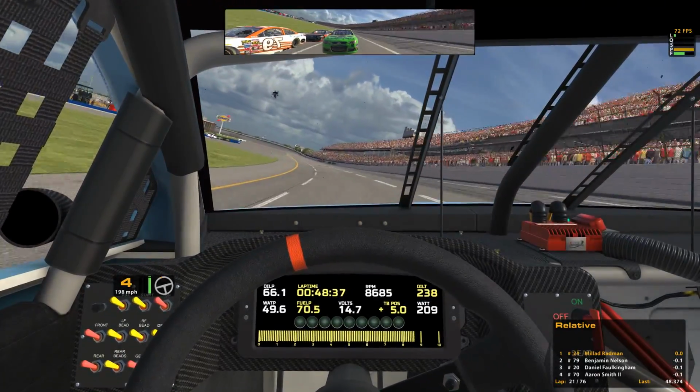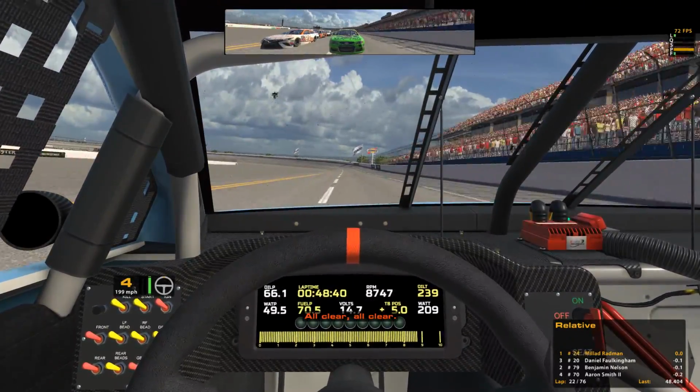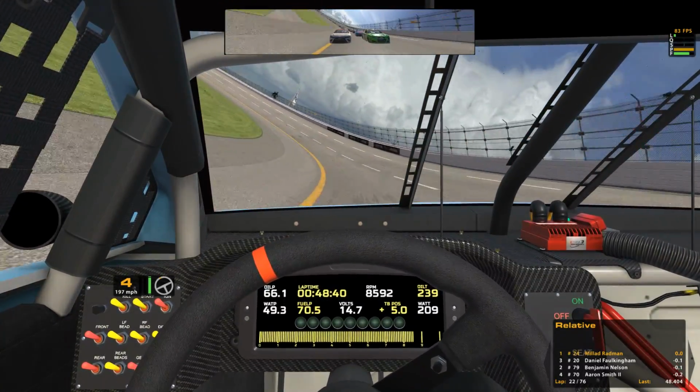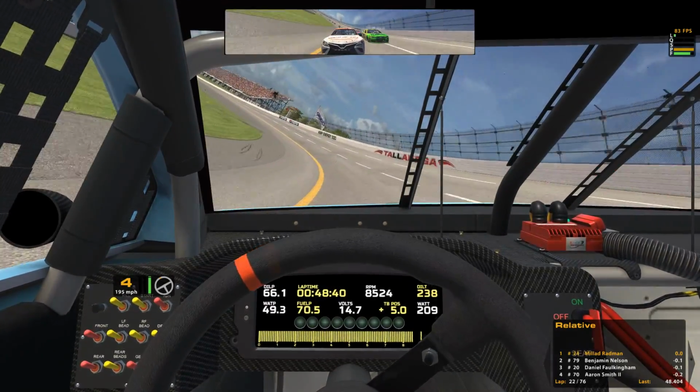When does he overheat? So right about here, I'm hoping he can give me the push. That way Daniel can get that clean air. He's able to give us the push, and then we pull down so Daniel gets that clean air and he's able to cool his engine. You can see our oil temp right now is at 238, and it's a massive difference when you're out in clean air compared to the air behind.